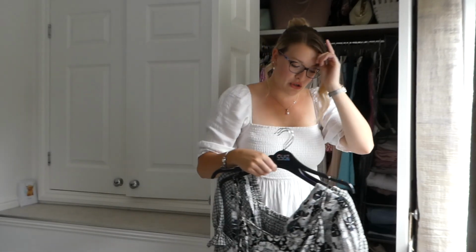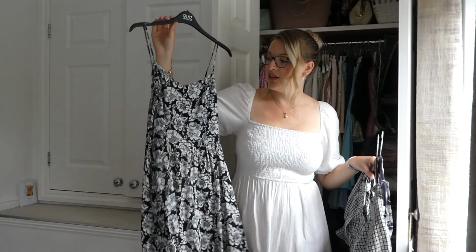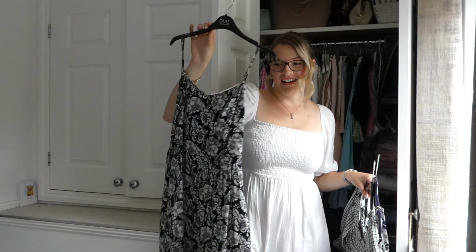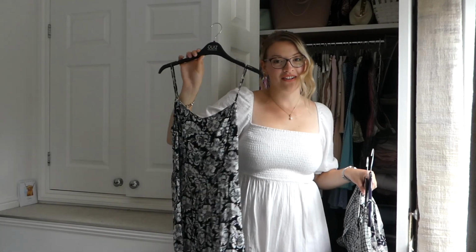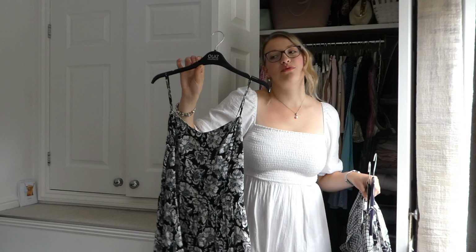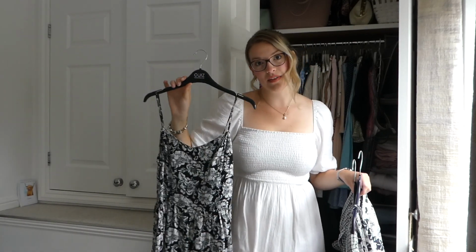Next up, I've got a few black and white pieces. First is this gorgeous midi dress, which used to be my Nan's. I absolutely love this dress and I have worn it loads this summer with a cardigan over the top. And I think it would also look really lovely with a little t-shirt underneath, look quite cute. So I'll definitely be keeping this one.